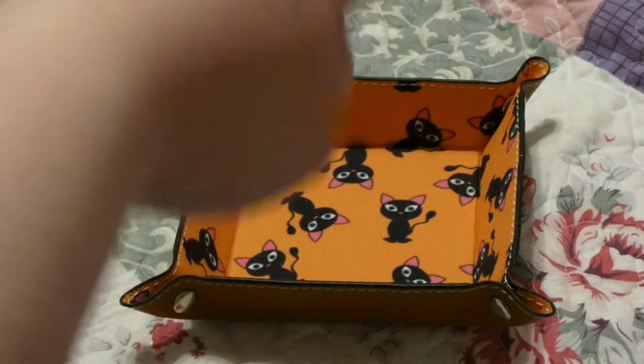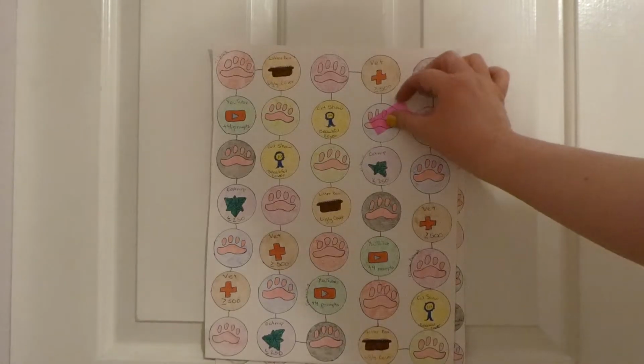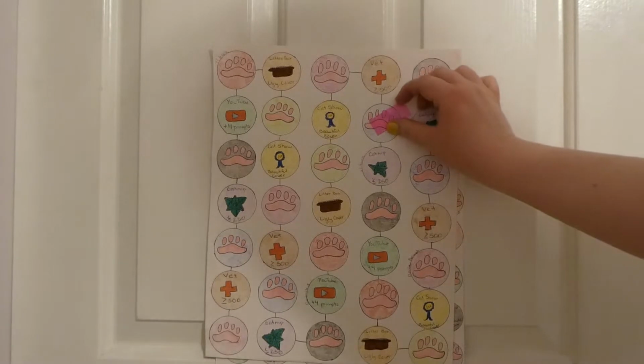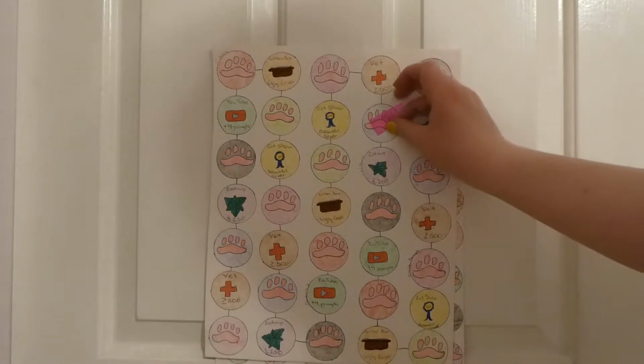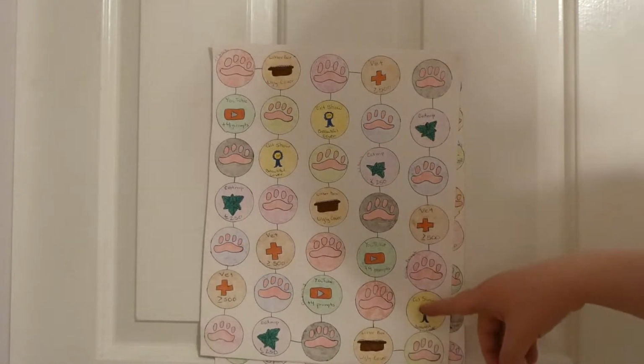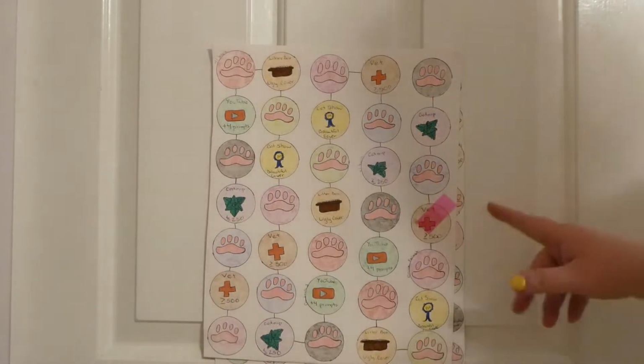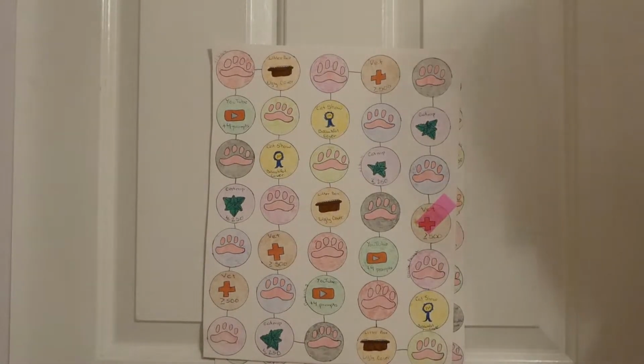Okay. Roll number 3. 9. Okay. I'm having trouble getting the sticky note. All right, 1, 2, 3, 4, 5, 6, 7, 8, 9. Vet. So this is a book that is greater than or equal to 500 pages.